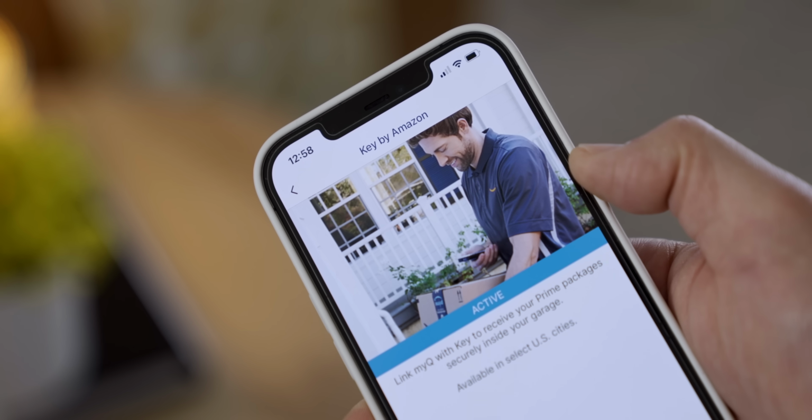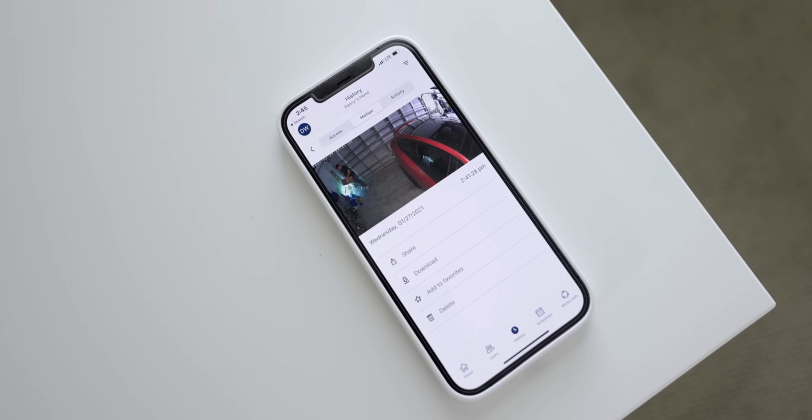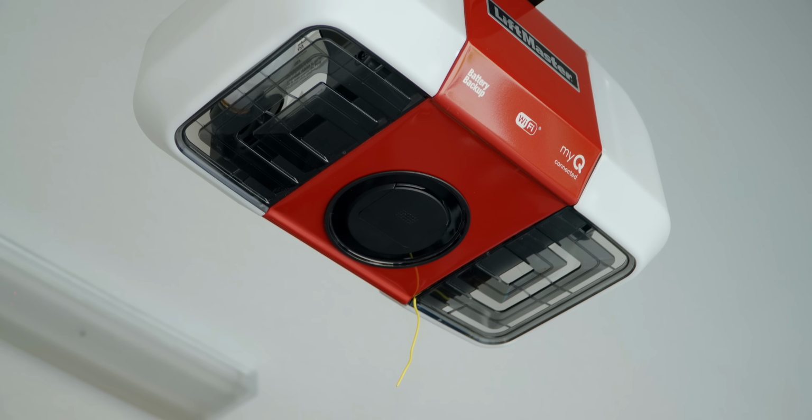Getting packages delivered in my garage has been an awesome experience, especially over the holidays. And having those Amazon packages delivered in a safe, contactless way has been great. I can just go downstairs and grab the packages whenever I have time to, since they weren't sitting out on the front porch. And it definitely came in clutch over the holidays. If you have young ones like I do, then you're trying to be Santa stealthy. And since there's already so many boxes in the garage, they didn't even question it. Having that camera there on the Liftmaster Secure View gives me that peace of mind.